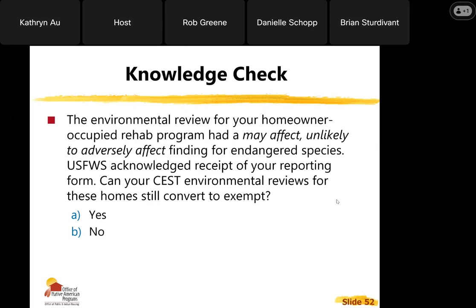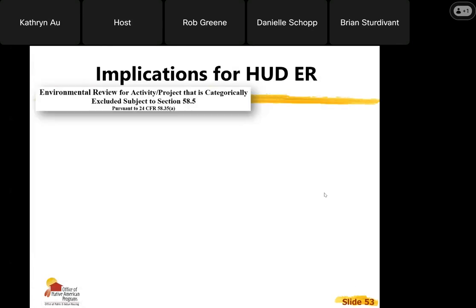Okay, so half of you said your review cannot convert to exempt, and 2 of you said your review could convert to exempt. The answer is no. Even though you had a may affect, unlikely to adversely affect finding, you still need to go through with the full HUD approval process. Your CEST review cannot convert to exempt. Submitting the reporting form counts as a form of consultation, so your project cannot convert to exempt. Answer is no. I'm going to repeat that 20 more times today.